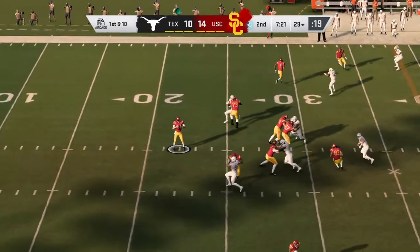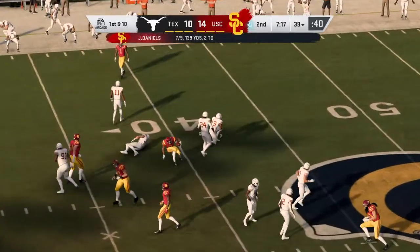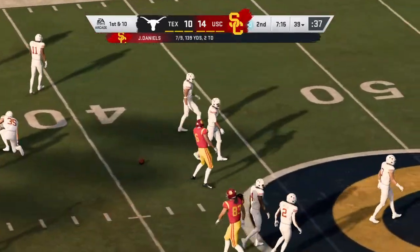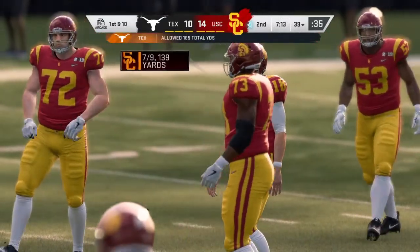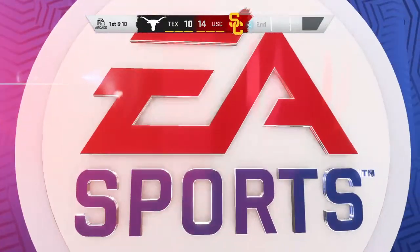On 1st down, Daniels firing quickly here, and that's complete. And he gets this one just shy of the 40. They'll mark him down at the 39. A gain of 11 to kick off the drive, and it's a quick 1st down.